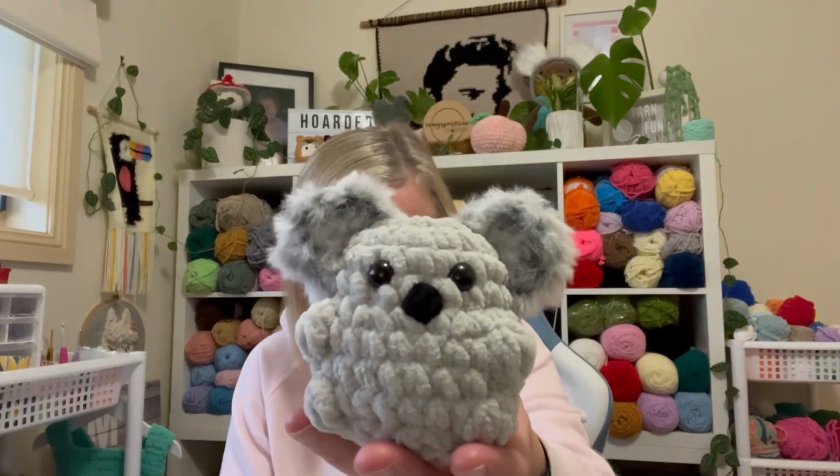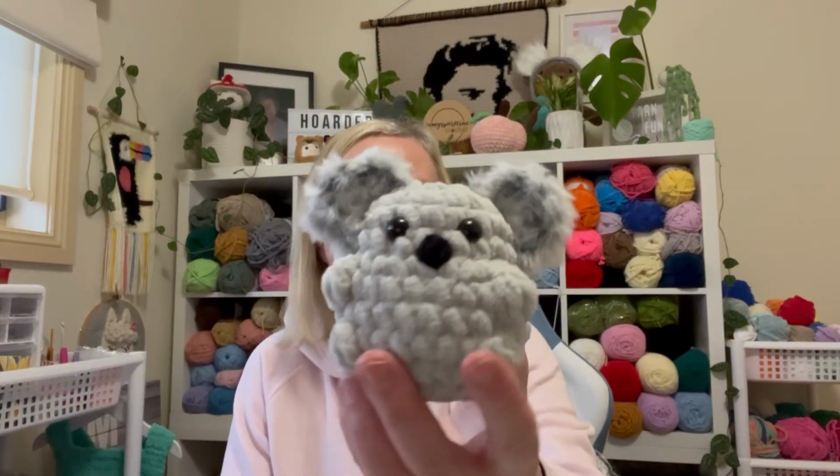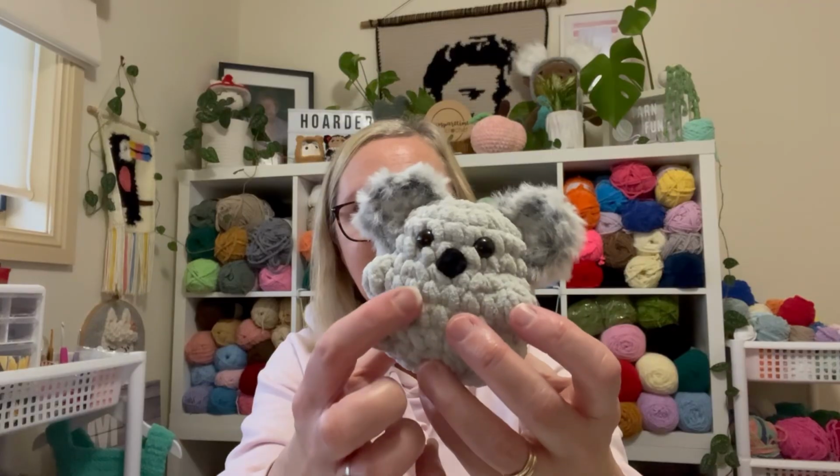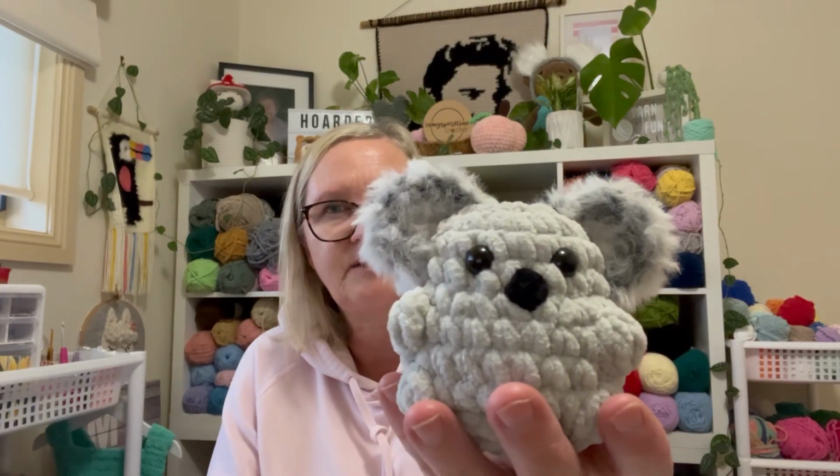Really sweet little pattern. This one took me approximately 30 minutes. I have put safety eyes in, but I embroidered the nose with chenille yarn, the same as the grey, which is Zaddycrafts, and I obviously used some faux fur for the final round of the ears. Now I forgot to do this with my other koala that I've been making, but I did think it would be more time efficient to actually sew the faux fur on around the outer ear there. So I think I'm going to try that next time. But this guy is really sweet.